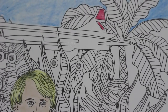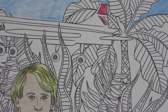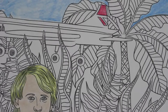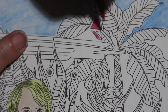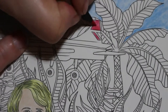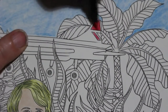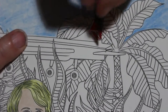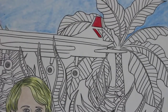Let me see if I can find my thing. What's in here? Put it in my thing. Let me just colour it in. Nice and red. So it's got the proper British Airways livery on it. There we go.